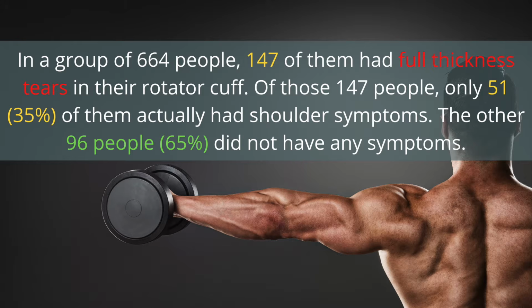In a group of 664 people, 147 of them, or 22%, had full thickness tears in their rotator cuff. Of those 147 people, only 51 of them actually had shoulder symptoms. The other 96 people did not have any symptoms. Phrased in another way, 65% of people with full thickness rotator cuff tears did not have any shoulder symptoms.